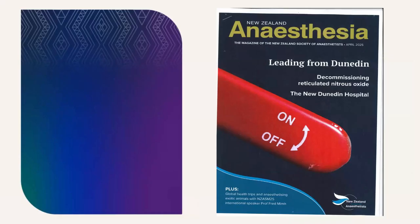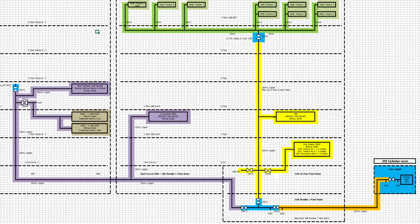And there has been some publicity around this in New Zealand. This is a recent article in the NZSA magazine, and other locations have been going through the process of de-reticulation or decommissioning. In particular, Burwood Hospital in Christchurch was one of the leading examples. So this is our initial piped reticulated network.